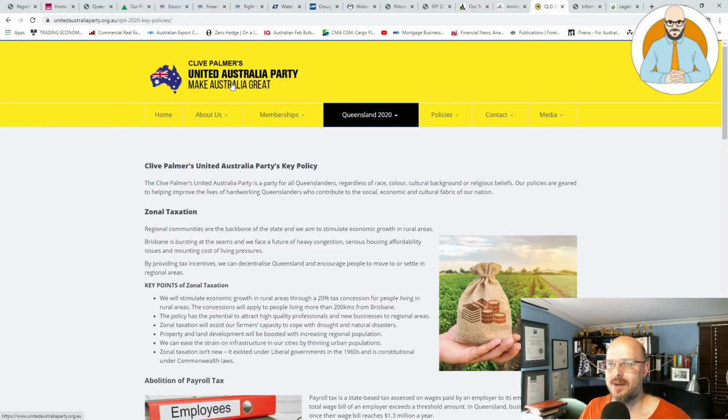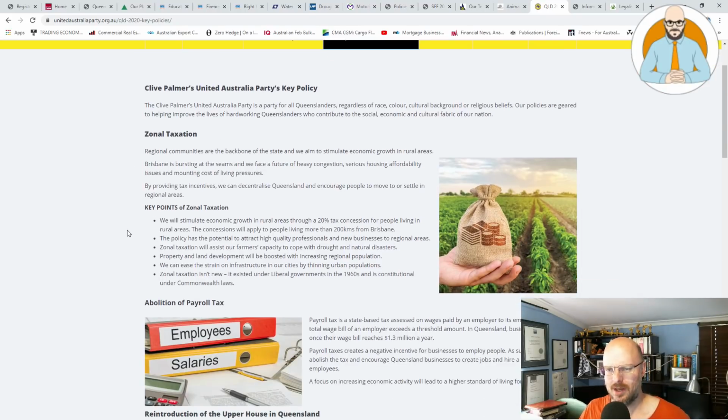So, Clive Palmer's United Australia Party. These are some of his policies for the 2020 election. Again, very easy to see. And I like some of Clive's policies, I really do, because you can tell he's in business. Some people don't like him, but he's got some smart policies, particularly around business. I honestly would like to see Clive's vote get to a point where some of the other parties start adopting some of these policies.